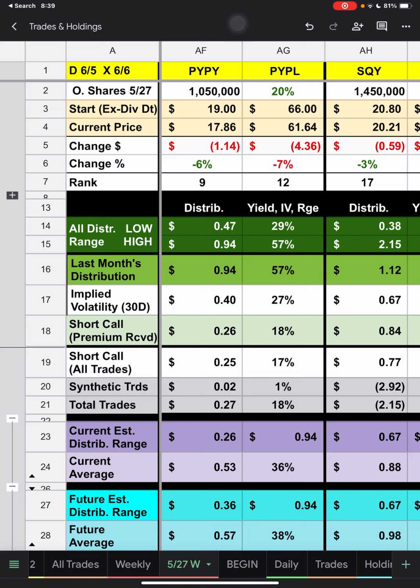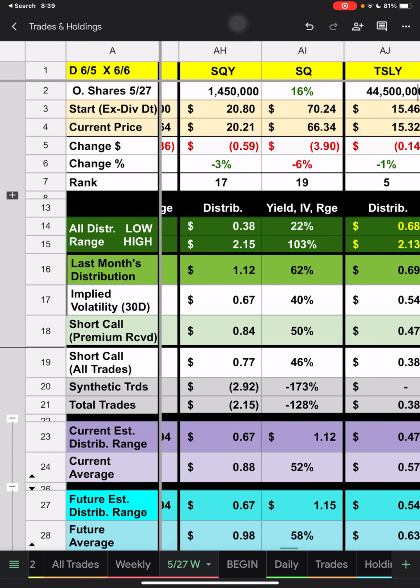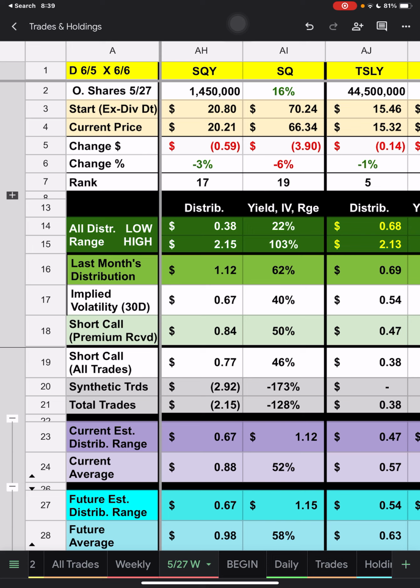All right. Based on the future estimated range, it's 36 to 94 cents, or an average of 57 cents. So for SQUE here, outstanding shares have increased 16% to 1,450,000. SQUE is doing better as it only decreased 3%, while Block has decreased 6%. Historical distribution range here is 38 cents to $2.15. Last month it was $1.12. Based off current IV, the estimated distribution would be 67 cents, and based off the short call premium, 84 cents. Future estimated range is 67 cents to $1.15, with an average of 98 cents.